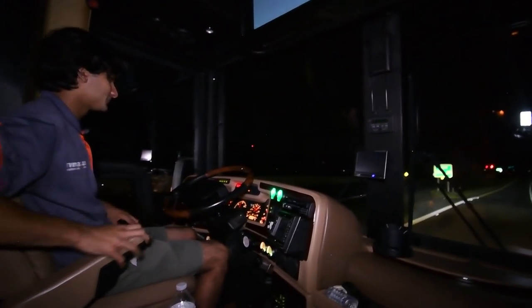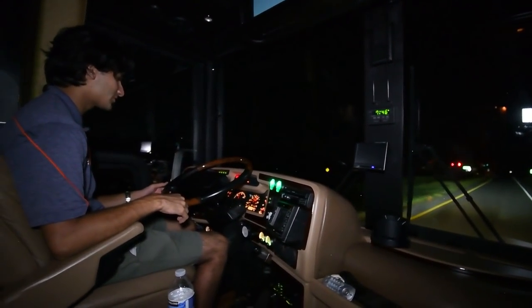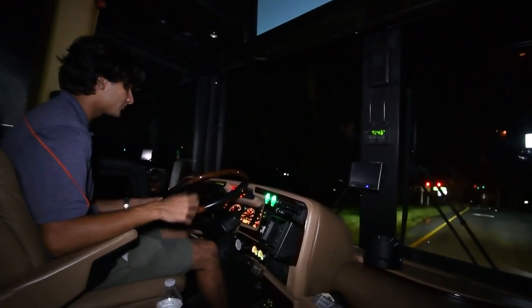Oh my gosh. One day I want one of these as a personal coach. Not right now, I'm 20 years old. But the fact that I get the privilege of driving this.